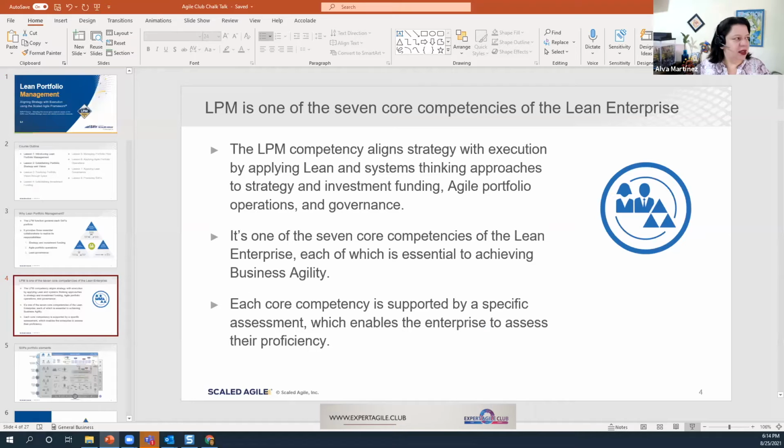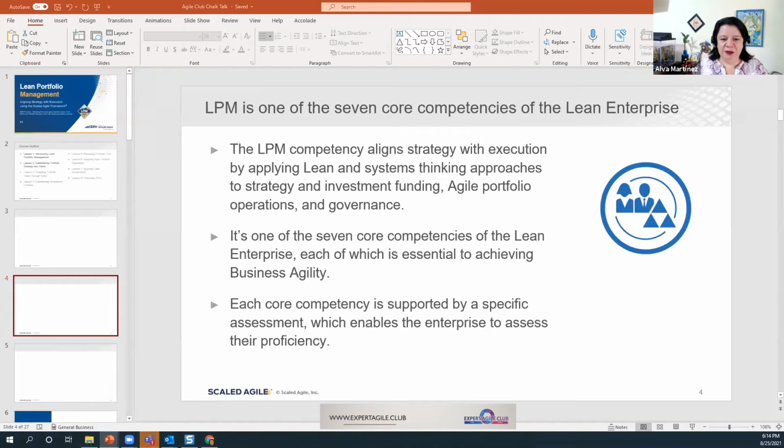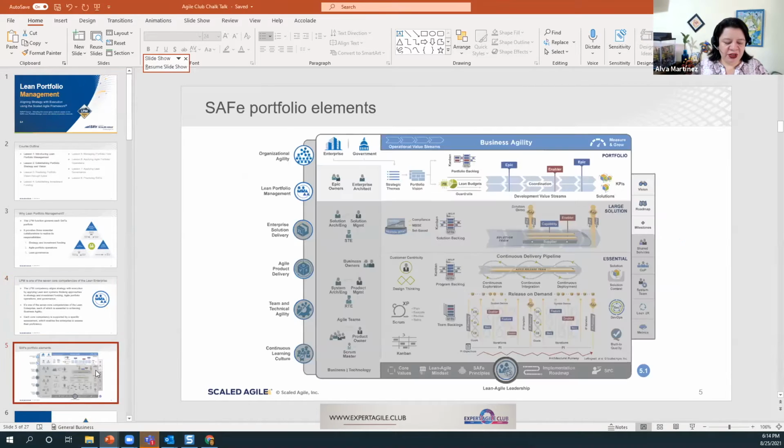We were aware that the LPM is one of the 7 competencies of the lean enterprise. For the people who are familiar with SAFe, what I am presenting right now is basically what SAFe calls the big picture. You can just search for it in Google, or put in Scaled Agile Framework, and a link to this big picture will appear. Look for the big picture if you want to see it.